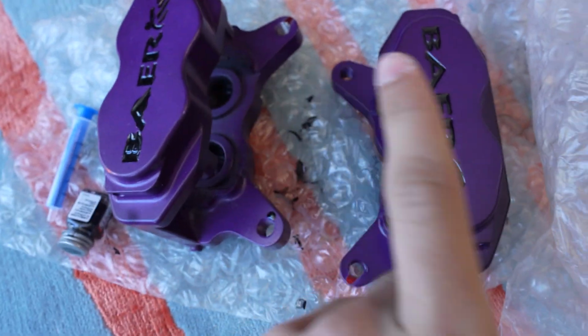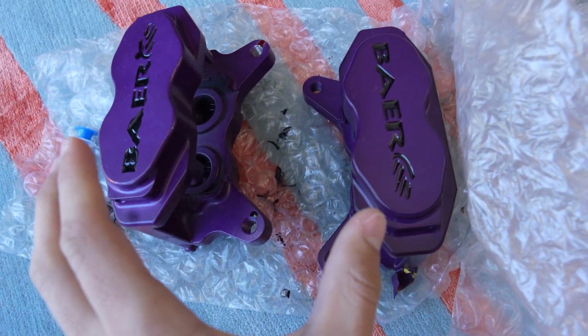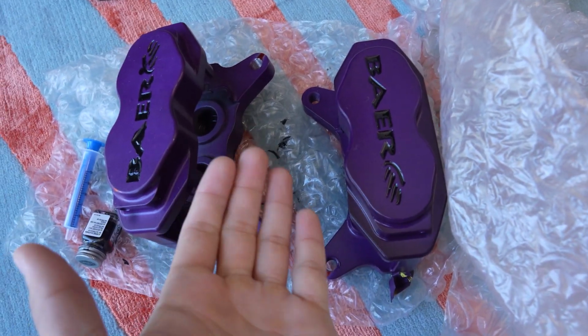But here are the brakes. They turned out super good. I'm probably going to install these next week. I just have to go to my friend's house, and it'll be set. They look really, really good for a DIY job, of course.